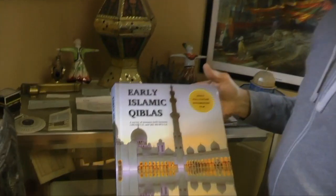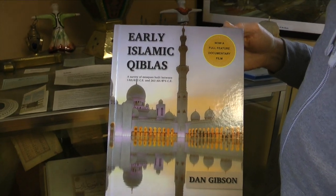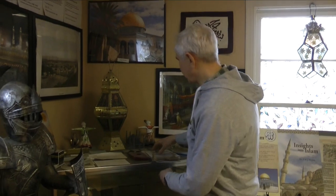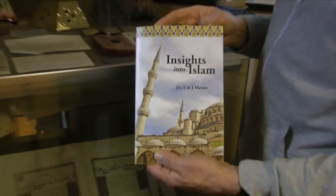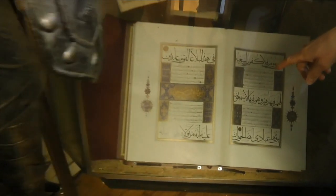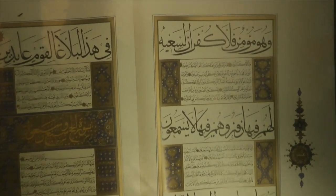And I have one book here. Dan Gibson thinks that the earliest mosques point to Petra, not to Mecca. And I've written a book here, Insights to Islam, along with Joshua, my son, pointing out the problems with Islam and the Quran. Here we have one of the most beautiful Qurans there are. And I point out the problems with Islam.